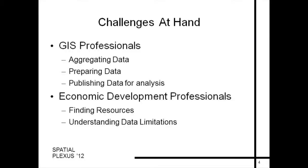You have to have the online web tools. You have to have the tools that the economic development professionals can figure out how to tell the story on their own. Doesn't mean the GIS professionals are going away in this world. They're just swimming with all the data. They're trying to make that data work better. That last line, understanding data limitations, though, is a problem for both people, but more for the economic development people.